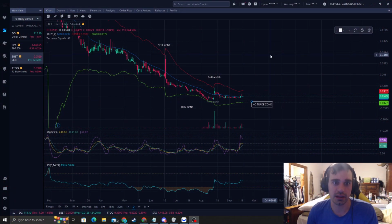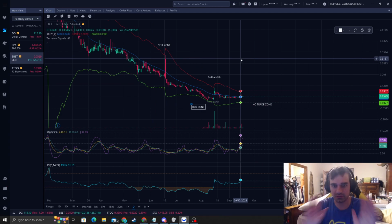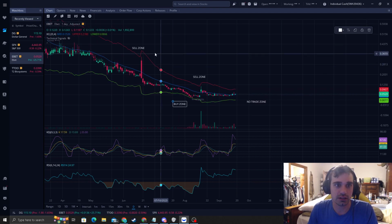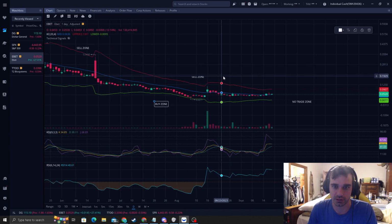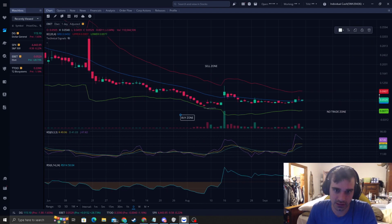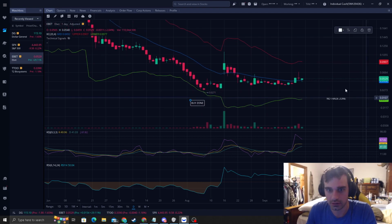Okay, so ticker EBET. As you can see, I've done this before, and I've seen this play out. I customized my settings, and it works for a lot of plays like this. I colored the upper band red, and that is your sell zone. When price gets near it, it sells off relatively fast, and you can make massive returns by shorting this. Price got near this one, and it sold fast. The buy zone is when it gets near the green line here. Typically, I like it when it breaks it. It didn't quite break it, so it's a hard one.